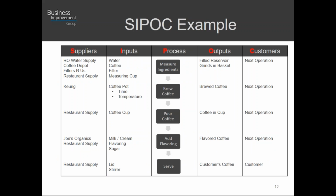All right, you make a cup of coffee, you list out the process steps, we identify the outputs of each process step. The customers, as we mentioned before, sometimes it's just the next operation. And then ultimately the end customer, the consumer that's going to be enjoying the cup of coffee. And then we go to the left side. What are the inputs required for each process step?